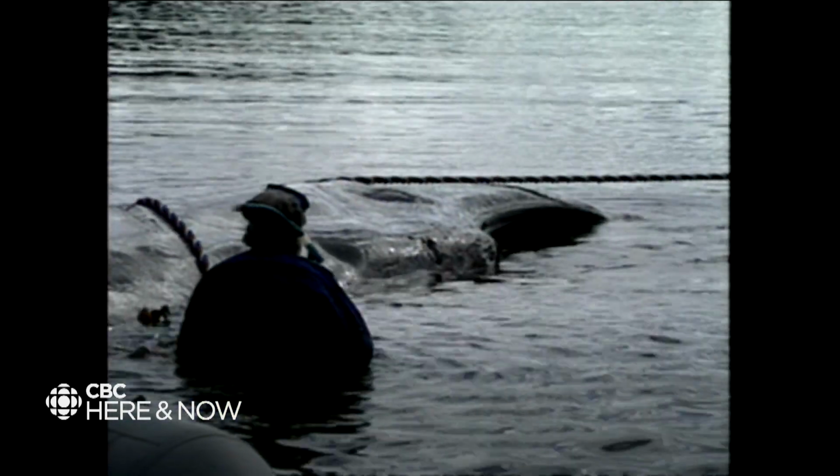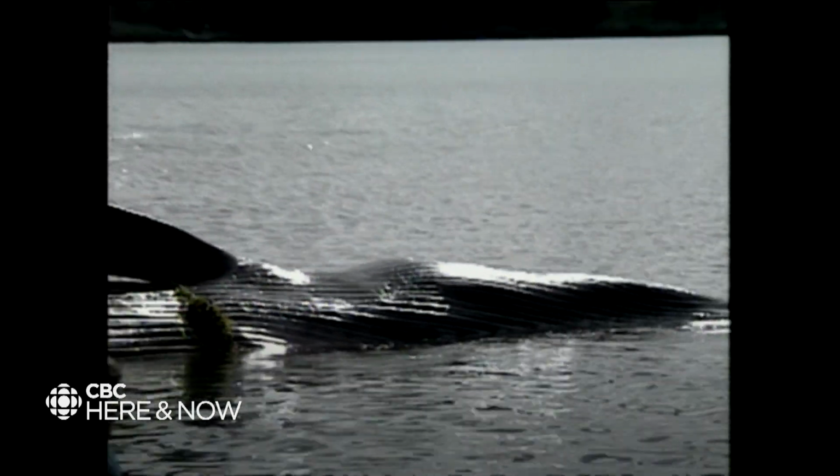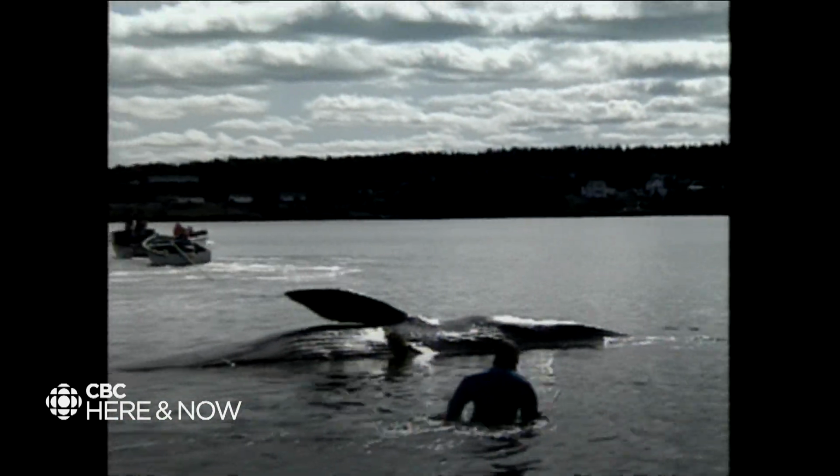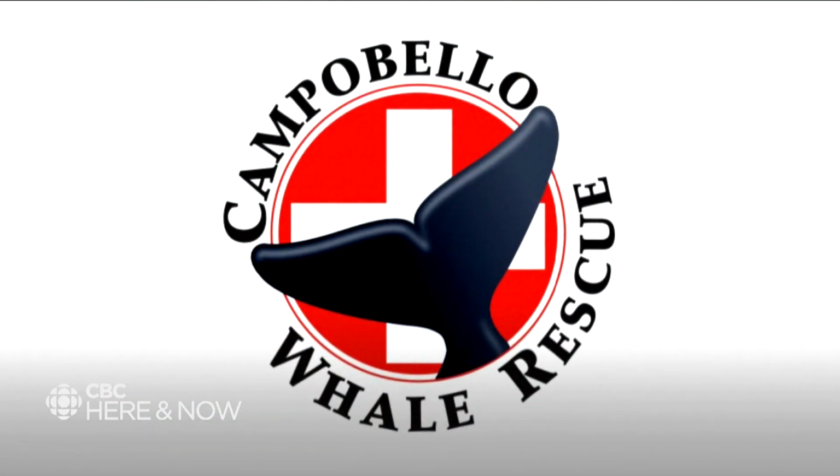And so he went, and they worked a long time to try to get the whale out, in fact several weeks, and then they finally were able to do it. And they found that their best method was to get close, and their best tools were filleting knives at the time. We started the Campobello Whale Rescue Team in 2002.